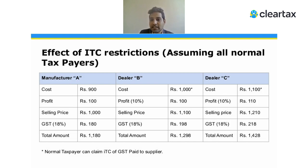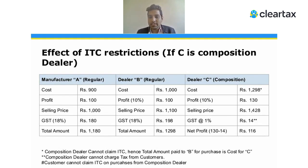Over here, you can see for dealer C, the profit margin is 110 rupees. The GST he is collecting, he'll use the ITC that he has, and the rest he'll pay from his pocket. And working capital calculation, everything will be required. However, he's charging 1428 to the end consumer, and he's getting a profit of 110. Whereas if he is opting for the composition scheme, he is getting a profit of 116 rupees. Also, the selling price is the same for the end consumer, 1428.